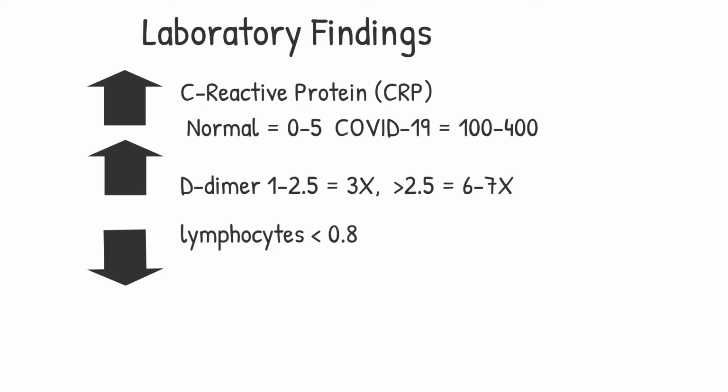of COVID-19. C-reactive protein, abbreviated CRP, is a measure of the degree of inflammation and is elevated in the majority of cases. A normal value is 0 to 5. More severe cases of COVID-19 have levels of 100 to 400, and the higher the CRP, the higher the likelihood of severe disease. High levels also signal the development of a cytokine storm, but more about this a little later.